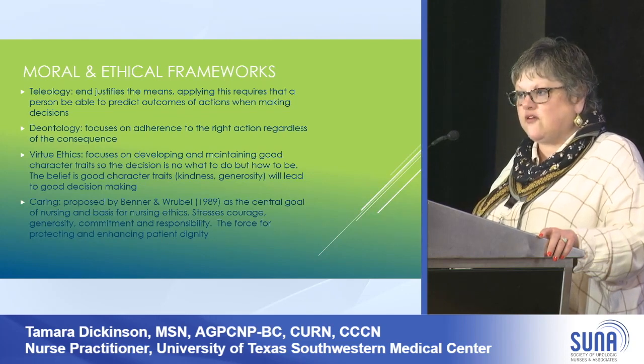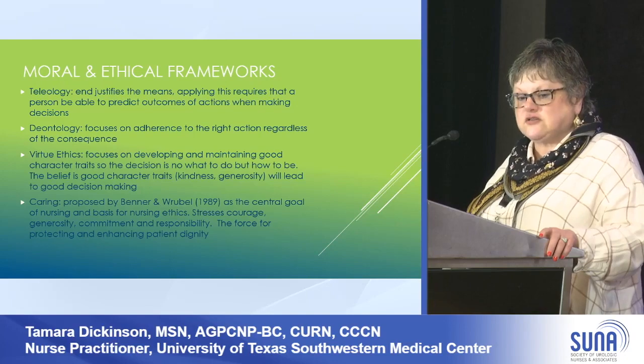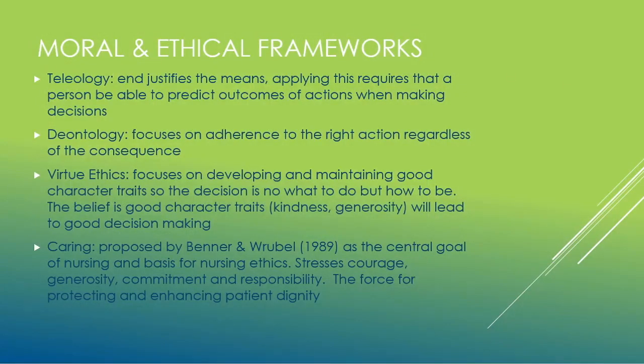So moral and ethical frameworks. So moral frameworks: teleology describes the end justifies the means, okay? So applying this requires a person to be able to think about what the outcomes of that intervention are going to be, okay? So when they're making decisions, like we do in healthcare and in our lives and in everything we do, this moral theoretical framework acknowledges that we have to think about what the outcome is going to be.